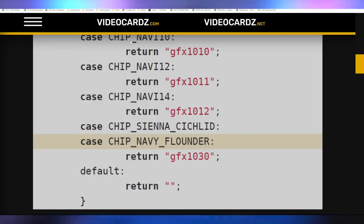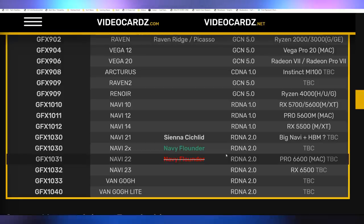This has been something that AMD hasn't done before if they are separate GPUs. You can see here the Navi 10, Navi 12, and Navi 14 all have different graphics naming schemes. So if Sienna Cichlid and Navi Flounder are the same GFX, that potentially means that they are both Big Navi, which, if the rumor holds true that Navi Flounder was for a Mac computer, Apple could potentially be getting a Big Navi iteration sometime soon. We'll have to wait and see how that pans out.